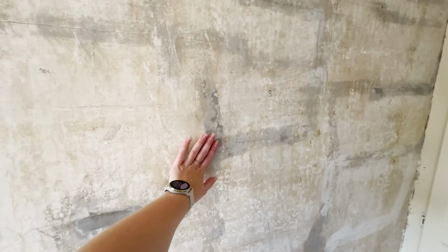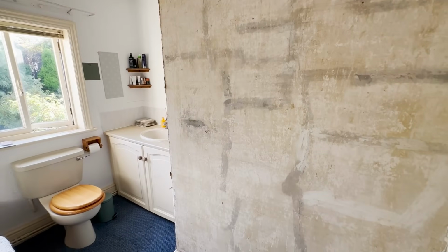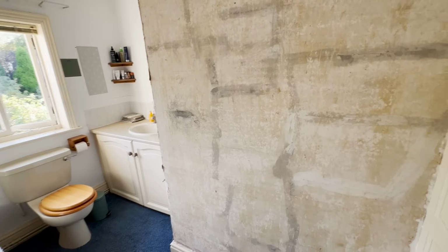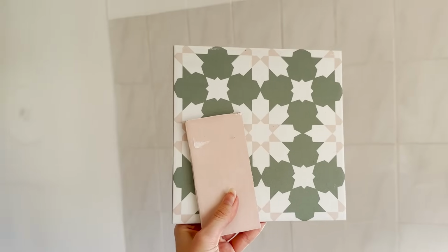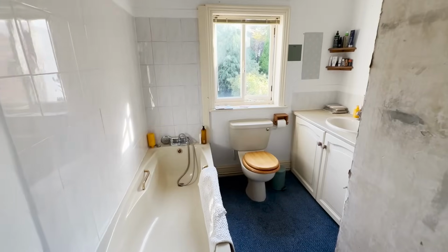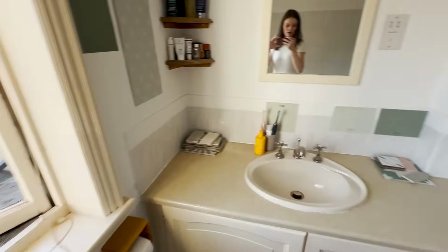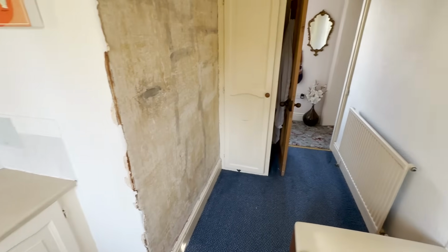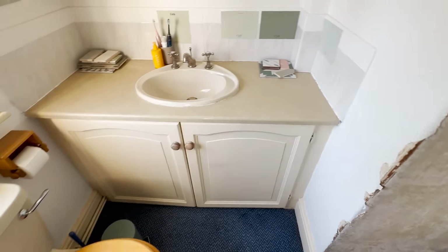I had a go at stripping the wall in here just to see how easily it all came off the other day. Wasn't too bad. Obviously need to have that wall all perfectly sorted and fresh skim or plaster, whatever, before doing anything with it. Planning to go for this kind of sagey green and soft pink colour palette, which I think will be really lovely in here. It's also a slightly odd shaped bathroom because it's like over the stairs, but I do think it's quite a useful space. Obviously I have a built-in cupboard there, more built-in storage under here.